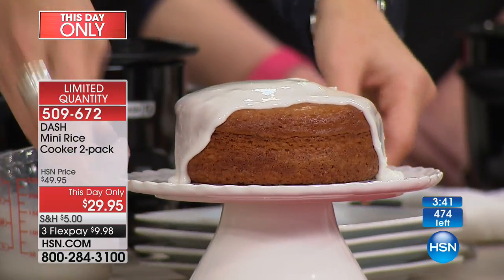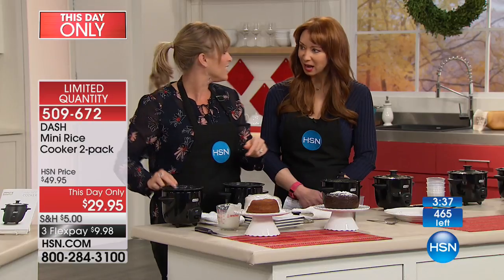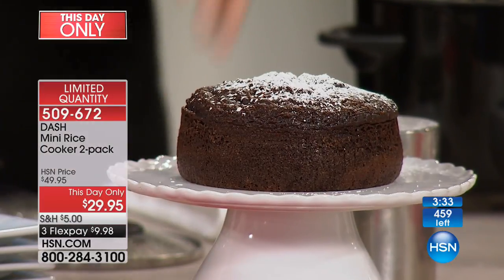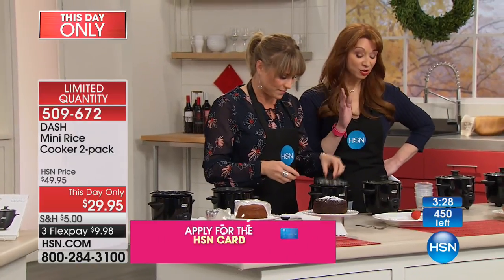So easy, easy. Cute. And because it's nonstick, you guys, it just pops right out. Yeah. Isn't that neat? But see, the thing is, you're doing it at the office. You're doing this tailgating. Anywhere. You can do it in the dormitory. Love the idea of tailgating. Yes. I mean, it's just so smart.